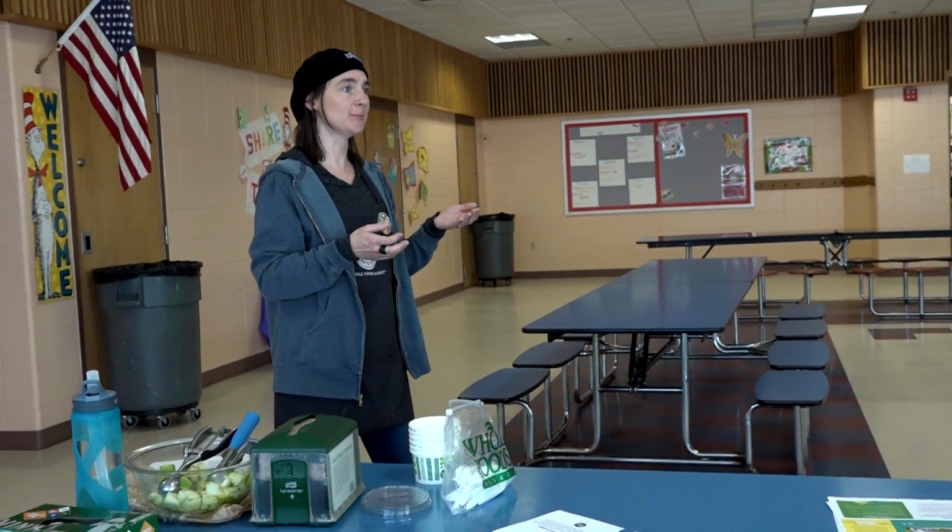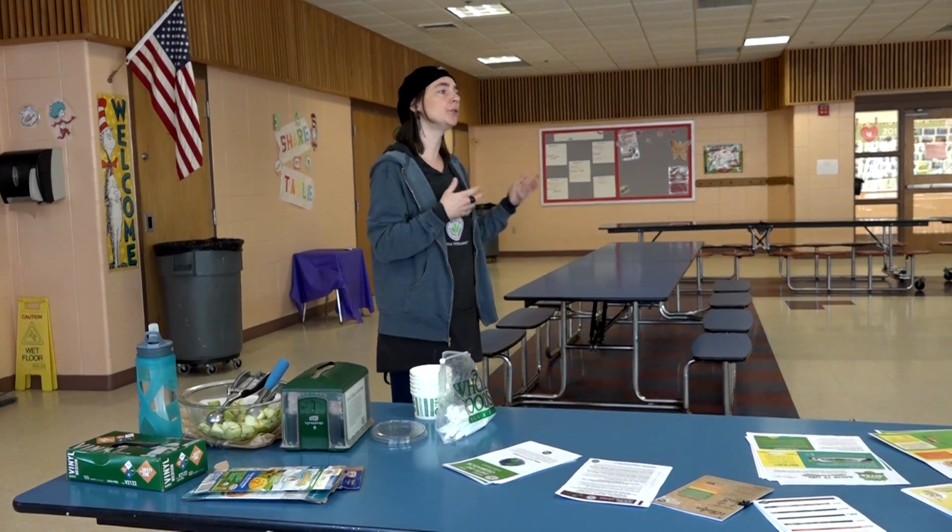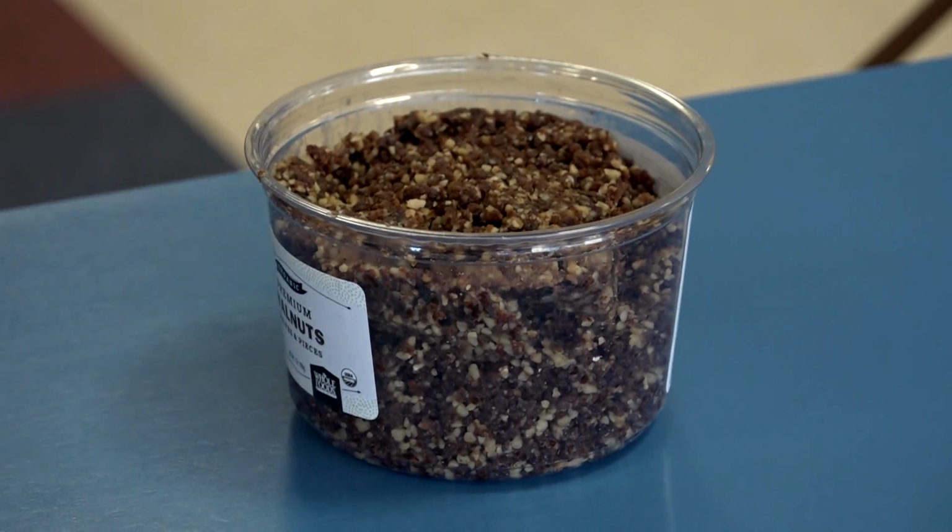So you can buy rice bran and you can add wheat germ to your cereals, but why not just eat the whole grain, right? In the processing of food, we lose a lot of its nutrition, and that's just a blatant example.